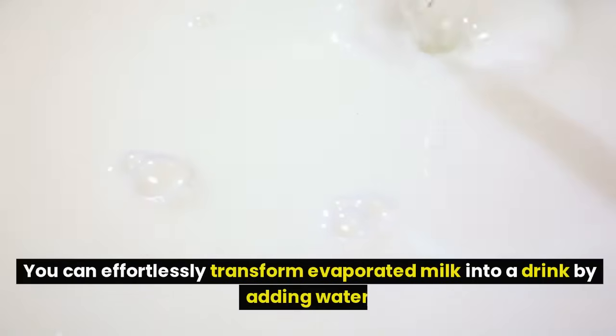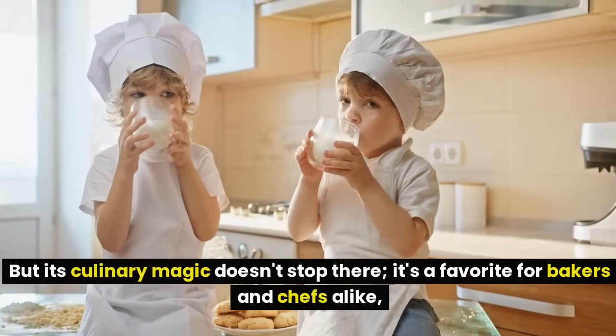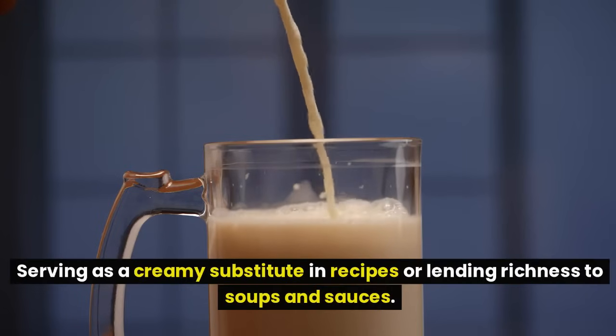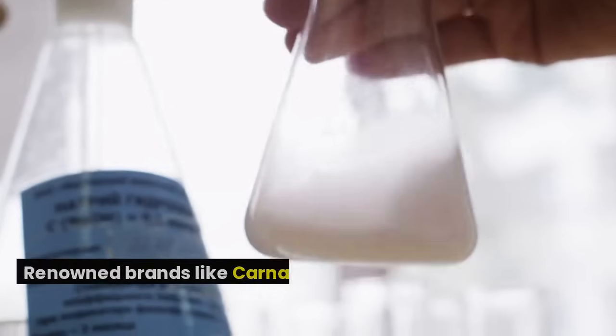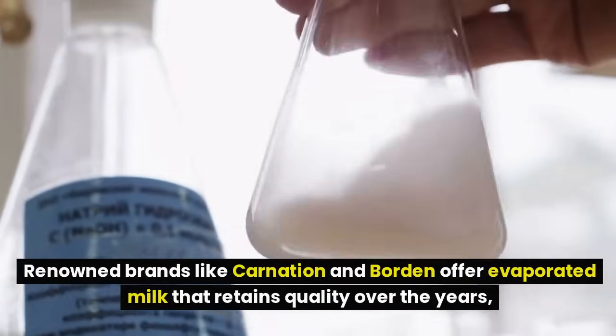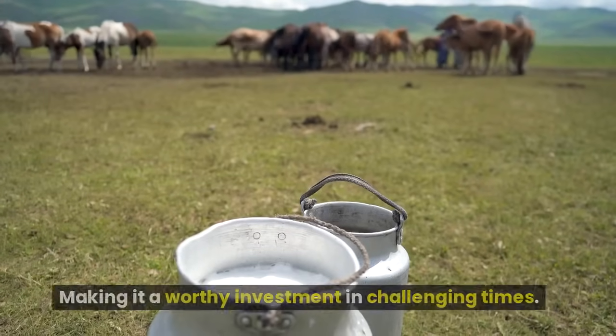You can effortlessly transform evaporated milk into a drink by adding water. But its culinary magic doesn't stop there. It's a favorite for bakers and chefs alike, serving as a creamy substitute in recipes or lending richness to soups and sauces. Renowned brands like Carnation and Borden offer evaporated milk that retains quality over the years, making it a worthy investment in challenging times.